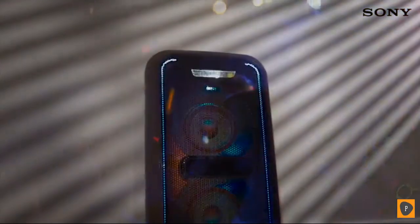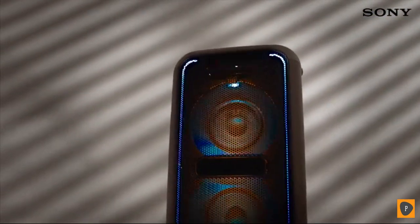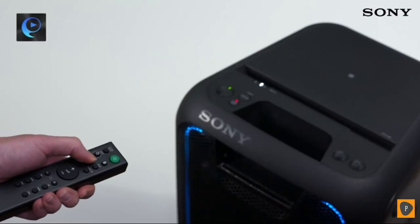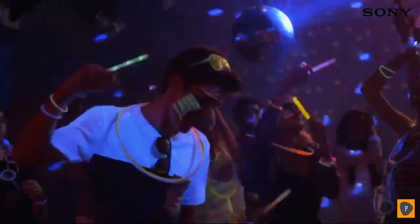Light up the night with club-style visual effects. Create the perfect atmosphere with line, strobe, and speaker lighting that can change color and sync with the beat. You can easily customize the lighting yourself or use the presets to set the tone. Start the party with just a tap.